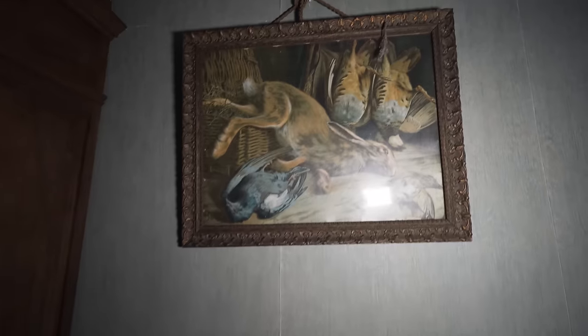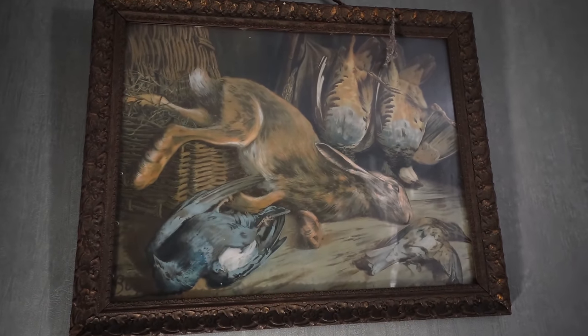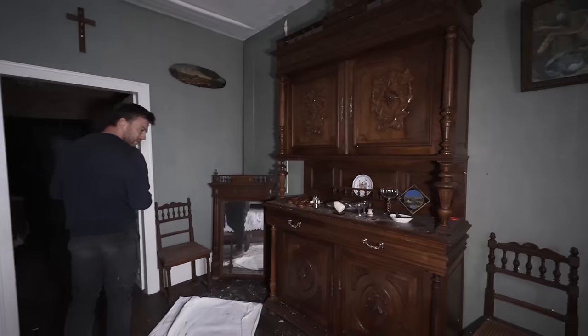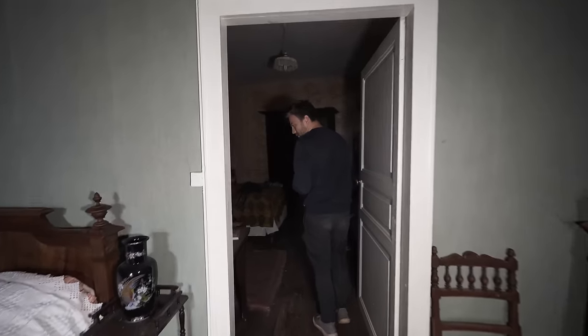Before you go into this room, let me just show this one. Dead nature. I mean, kind of dead nature. Definitely dead, but I don't know if it's called dead nature with animals. Okay, wonderful cabinet. A room behind here as well.